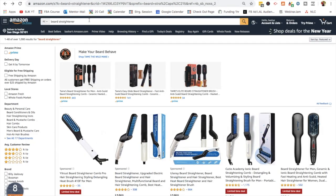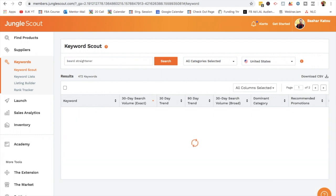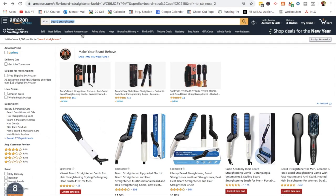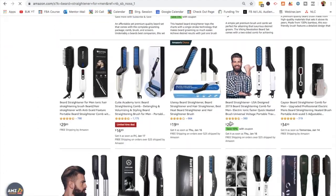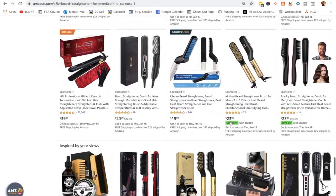So what we're going to do is go to Amazon and type beard strainer. This is our main keyword. Beard strainer has a lot of search volume. As I was telling you guys, we combined 2 different products that are very competitive but very in demand. As you see here, I always say that you need to stay within 5,000 to 20,000, but because this has very high demand, we're actually going for a beard strainer for men, but we actually rank for both of them. So if you do beard strainer for men or just beard strainer, we are ranking, I just checked this before this video, on page 1, bottom of page 1. I'll show you guys, where is it? No, it's at the bottom.